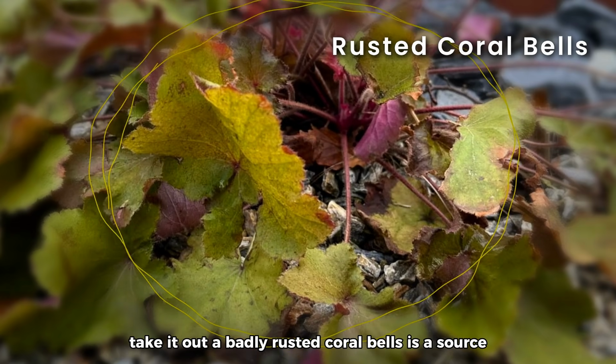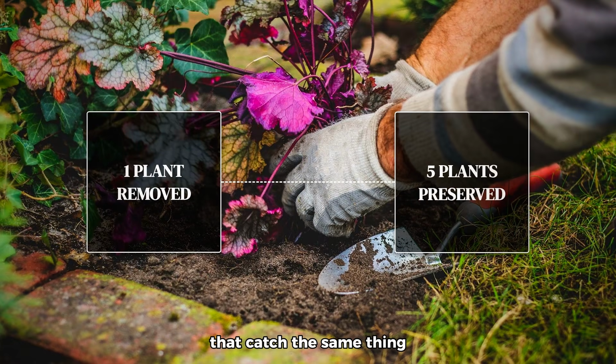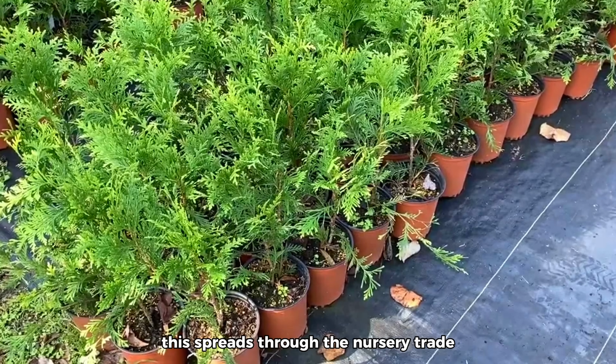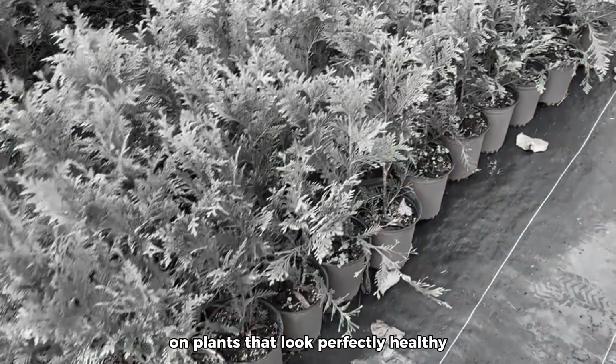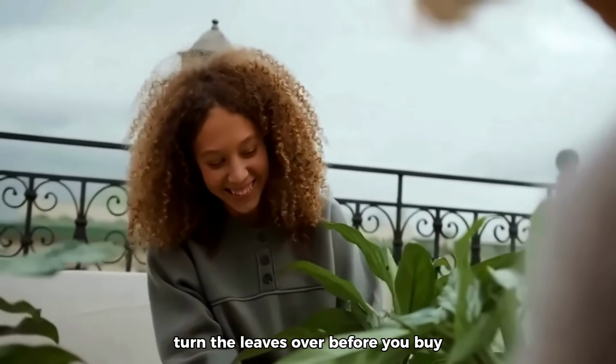A badly rusted coral bells is a source sitting in the middle of a bed full of plants that catch the same thing, and one plant is cheaper than 5. Worth knowing where it came from, too. This spreads through the nursery trade on plants that look perfectly healthy. Turn the leaves over before you buy.